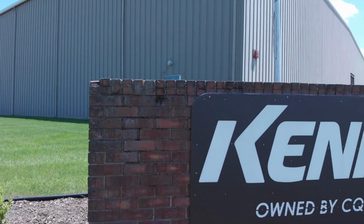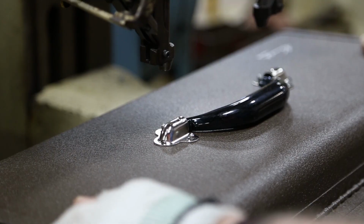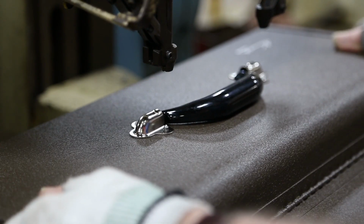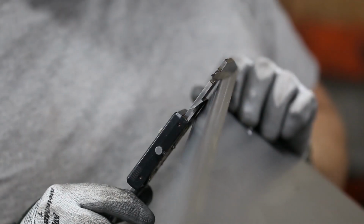We are industrial grade, American made. Every one of the products that Kennedy manufactures is manufactured right here in Van Wert, Ohio. Every product that runs through the plant is touched by every person in here. The one thing that we always take pride in is that our quality is top notch. Every unit that goes out of here is checked and double checked.